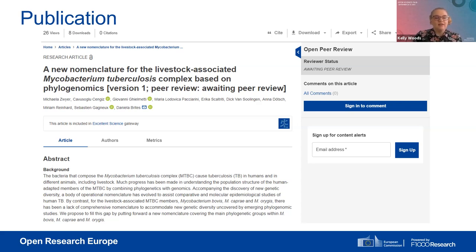You can see at the end of the title, we include these square brackets to give you a little bit more information about the article, the status of the article, and the stage of the peer review. So this article is version one, meaning there haven't been any revised versions submitted yet, and we're still waiting on peer review. We're still trying to source the peer reviewers for this article at this time. But you can see in the top left-hand corner that it's already started to accrue views and downloads at this early preprint stage, just really highlighting the benefit of getting the research out there as soon as possible.